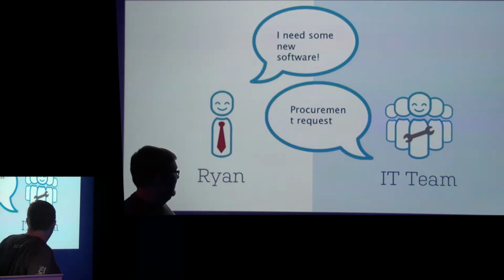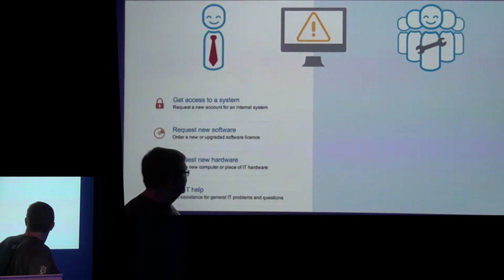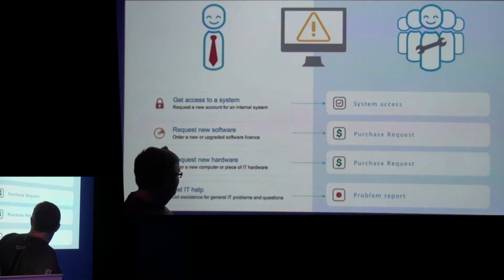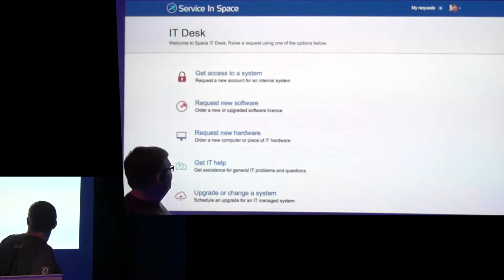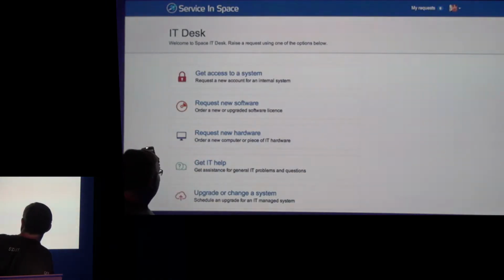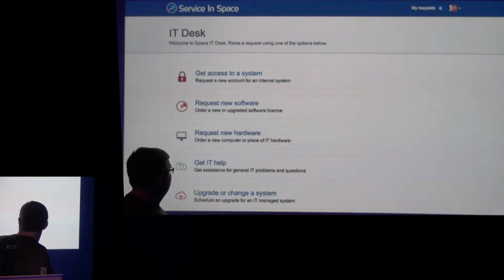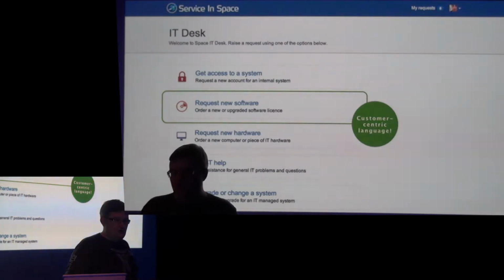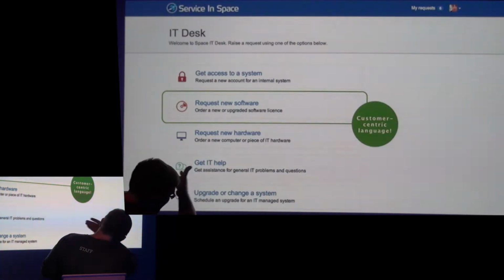There's some translation that needs to take place between the end user language, the everyday language, and the business processes that sit behind fulfilling that request. So with Service Desk, you can take the language that your customers are using and translate it into language that fits your business process. So, for example, this is what your customer would see when they come in to request help. They would choose one of these options, and it's all worded in customer-centric language. It's not an issue type like a procurement request or an upgrade or a fault. It's clearly you need new software, this is a description of what you're going to do.